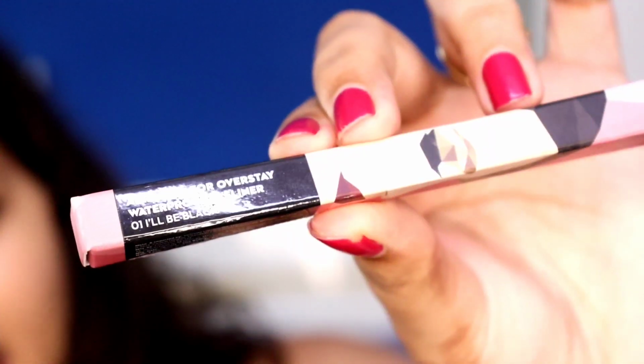Okay, so moving on to eyeliner, I have this one which is the Arrested for Overstay waterproof eyeliner in the shade Albi Black. Okay, so it's a felt type eyeliner. I don't have one in my collection right now. I had one years ago. So yeah, it's good to see. I think these ones are really easy to apply.